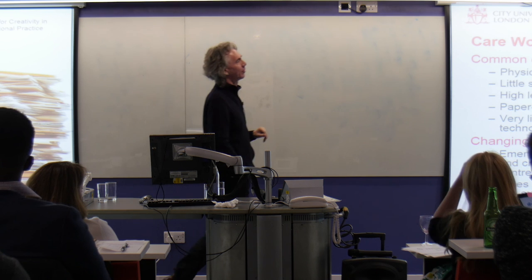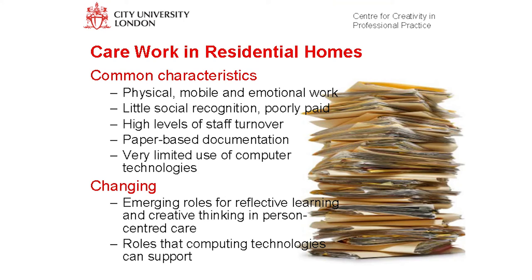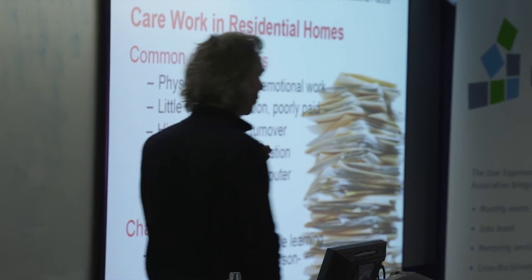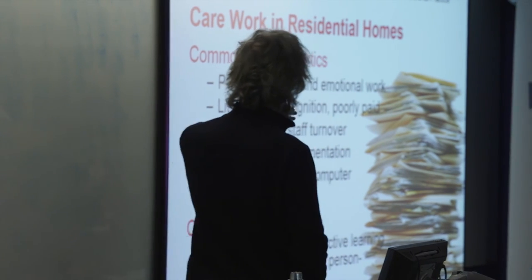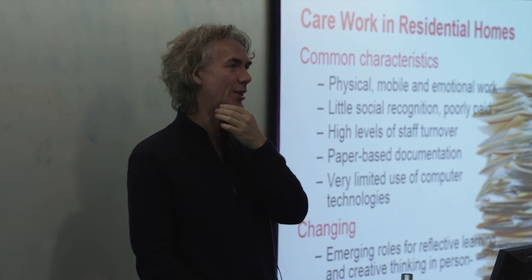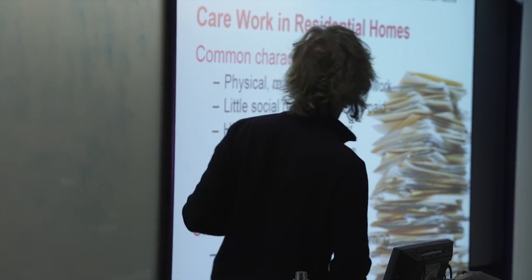And the work in these homes has a number of characteristics that you'll read about in the national press and so on. It is quite physical. I was surprised how physical this work was. It's endlessly mobile because they're constantly moving around the homes. I'd love to know how many steps carers do in a day, but it must be well over the 10,000. It's very emotional work because you're often seeing people at the end of their lives who you've cared for. As most of us are aware, there's very little social recognition and it's poorly paid. So you're doing something that's so profound at the end of somebody's life and yet there is such little pay.